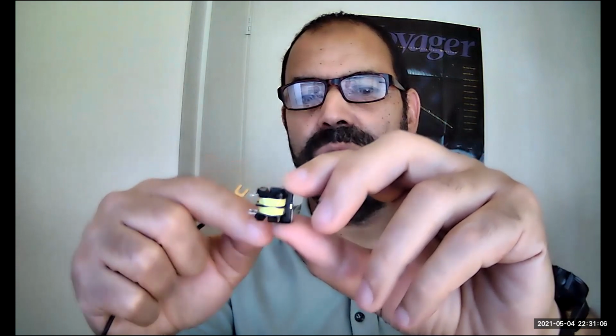If the current changes in this one, for example an alternating current, the magnetic field that it's creating is also changing, which will cause the second one to have a current in it that is also a changing alternating current. That is how the transformer works. You have two separate coils, completely separate from one another, but one of them can induce a current in the secondary. The primary can induce a current in the secondary if the current in the primary changes. That's why a transformer requires an AC current.